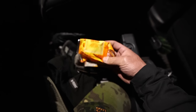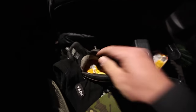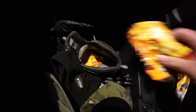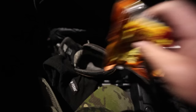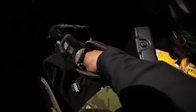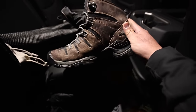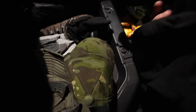What I also have in here are a bunch of old hand warmers and foot warmers and stuff. I kind of forgot those were even in there. Let's see, this is like Christmas morning. Oh man, you can fit a lot of stuff into a pair of boots. These are just a pair of old Keens that my dog chewed up when Atreyu was a puppy. He went through a shoe chewing phase.